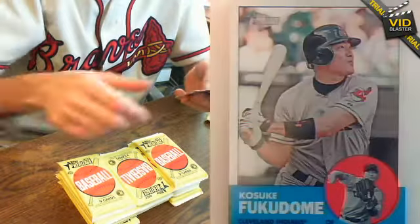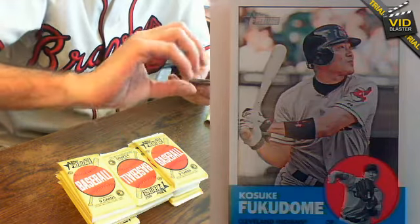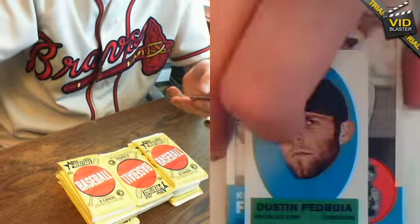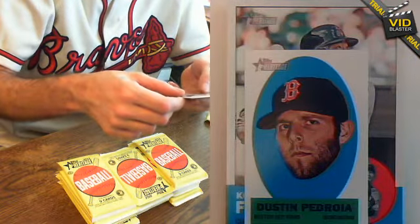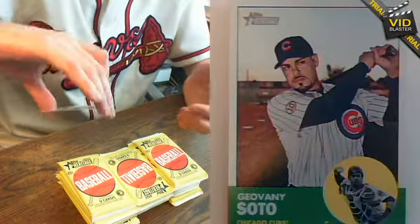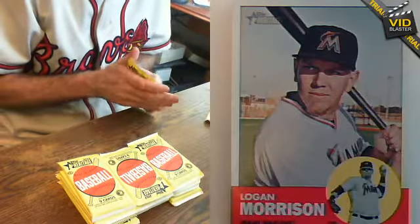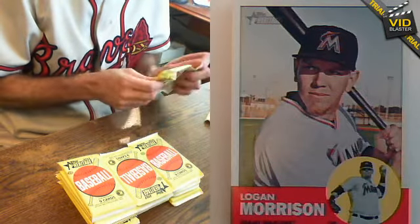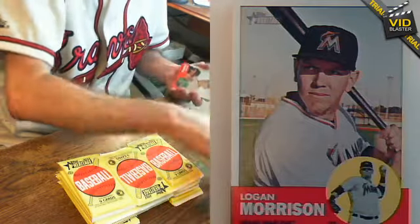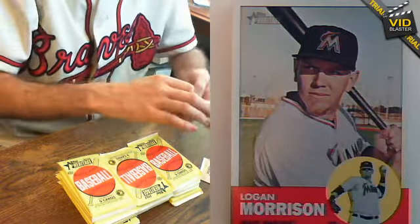Oh, we got like a little mini card here. Oh, we got some mini sticker card of Dustin Pedroia for the Boston Red Sox. Giovanni Soto for the Cubs. And Logan Morrison for the Marlins. Now, I've never opened this Heritage yet, so I have no idea. I mean, is that supposed to be our one-hit card? I have no idea.